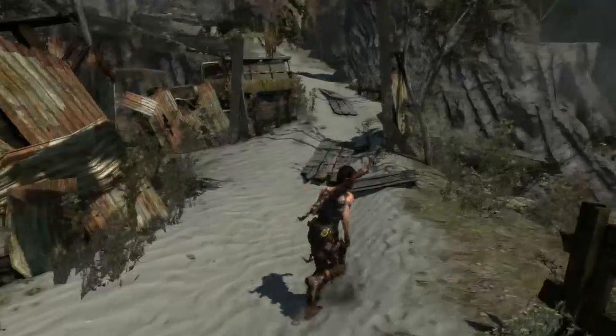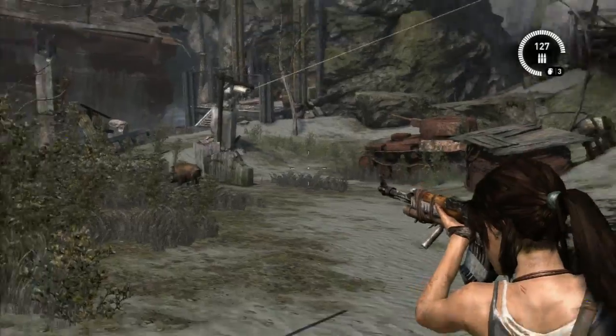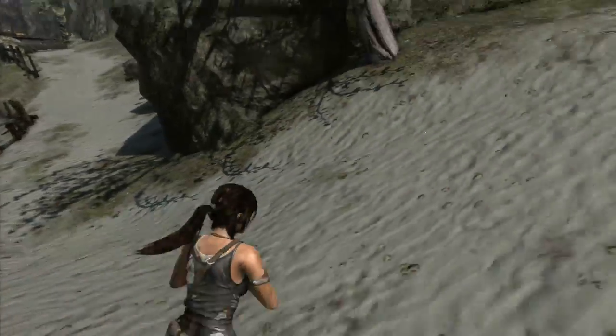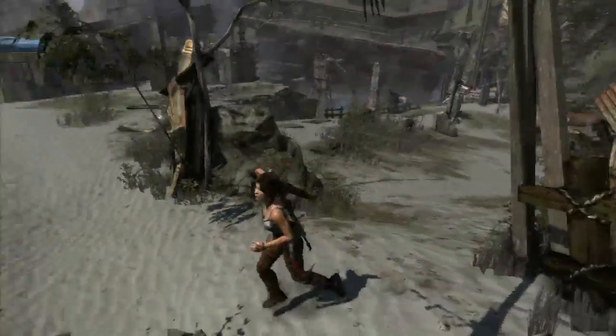And you know what? I'd like to split the difference between her hair and the TressFX hair. Yeah. And her hair's not terrible here. No, it kind of moves as one, but it does move. It still looks fine.